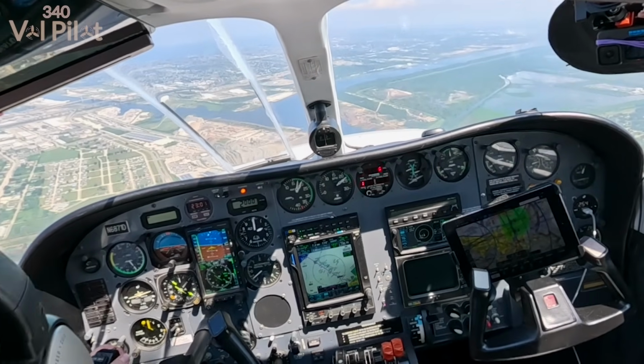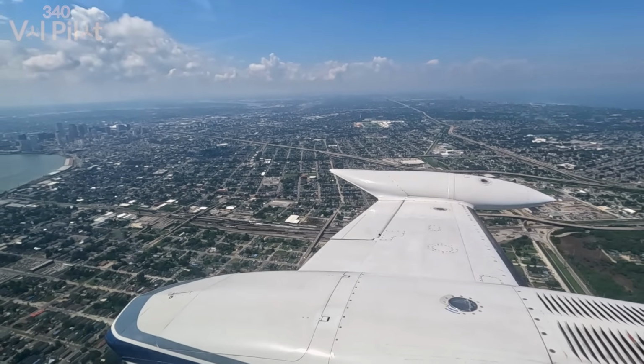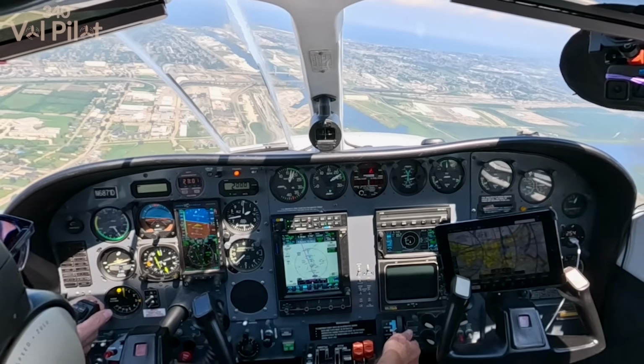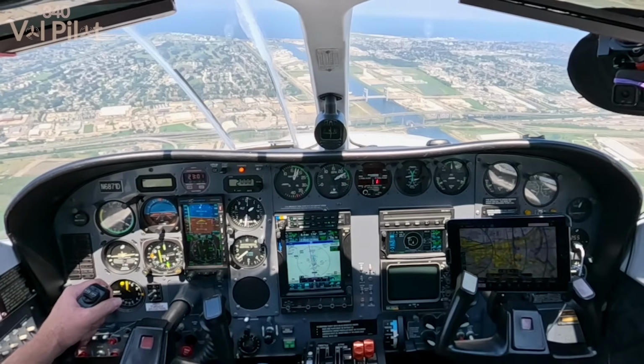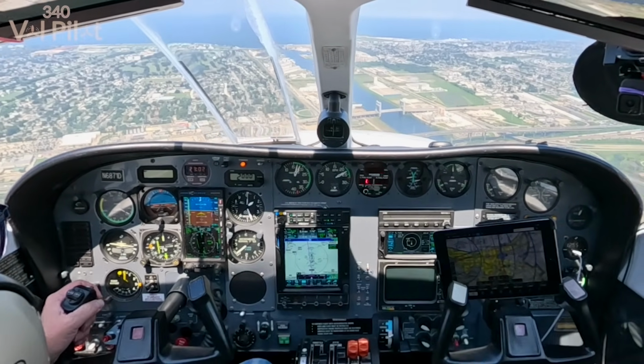Oh, wait, I do. And so I had not put the gear down yet when I tried to put the flaps down. That's just a good warning system. We got 3 in the green. All right. Oh, that does go out to the lake. It really does. It's going to be quite a departure.